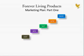Welcome to this step-by-step explanation of the Forever Living Products Marketing Plan. We're excited for the opportunity to share with you the most profitable compensation plan in the industry. A plan designed to reward those who want to build an income for their present needs and their future security, and who are willing to work in an ethical environment to make it happen.